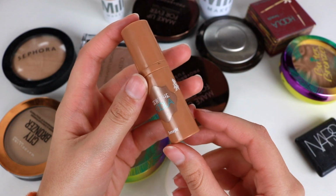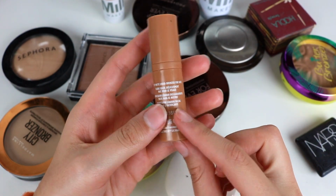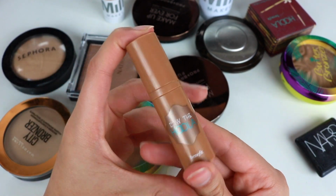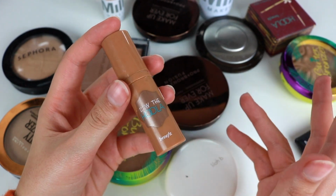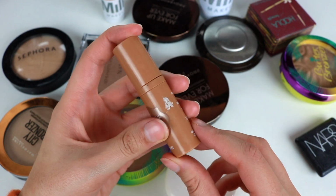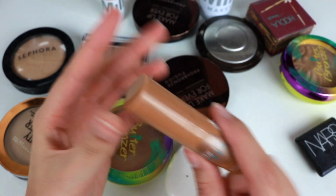Next I have this weird Do the Hoola by Benefit sample. This product has been discontinued. This is a liquid bronzer and I don't know how I came to this mini. I kind of used it a little bit, but it's entirely too warm for my skin. So I didn't continue to use it and it's probably a little too old to be in my collection. So this one is leaving.